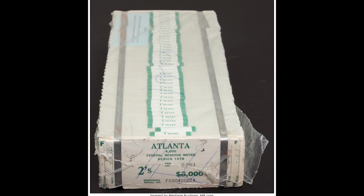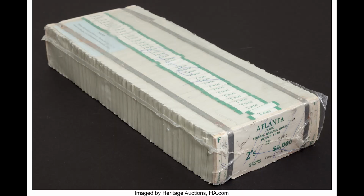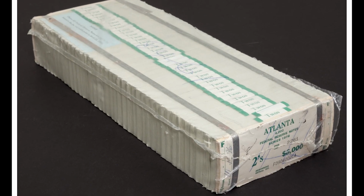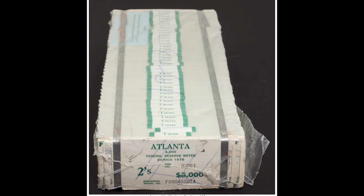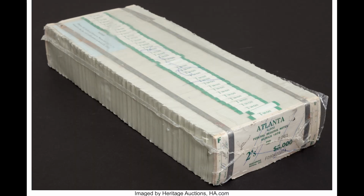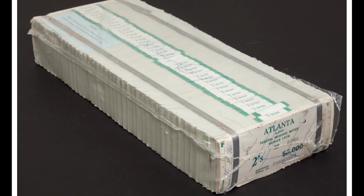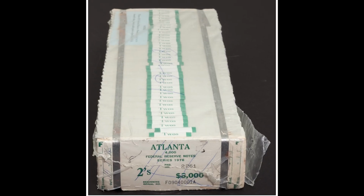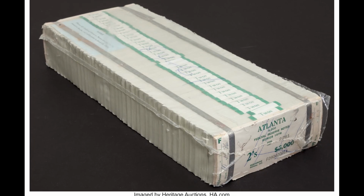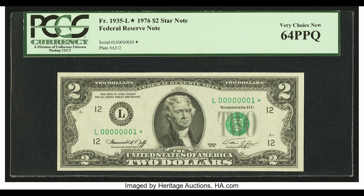Now, you may be asking, do they print a lot of $2 bills? Well, look at this giant brick of bills. This is 4,000 consecutive examples. Now, by consecutive, that just means that the serial numbers are in order consecutively. So what someone did here is, back in the day, they had this brick of 4,000 bills times $2 is $8,000 face value, and they were able to sell it on Heritage Auctions for $21,150.